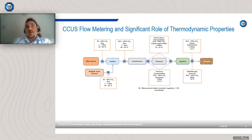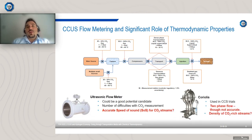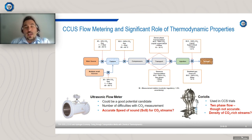In order to answer that question, firstly, we need to realize the importance of the thermodynamics and thermophysical properties of the CO2 rich blends. Here you can see the metering locations along the whole CCUS value chain, at which very accurate flow measurement of CO2 is required for the purpose of custody transfer, and also the regulatory metering described by EU or UK legislation on the CCUS.